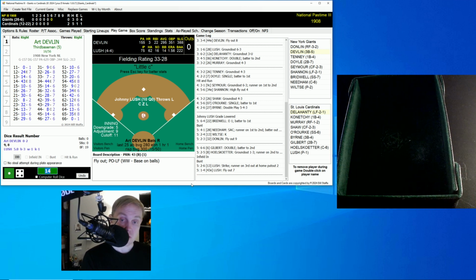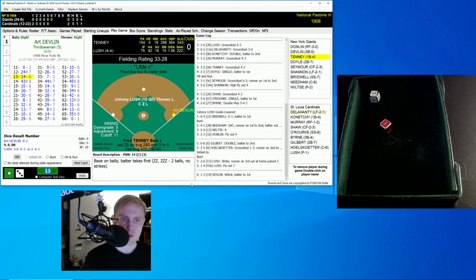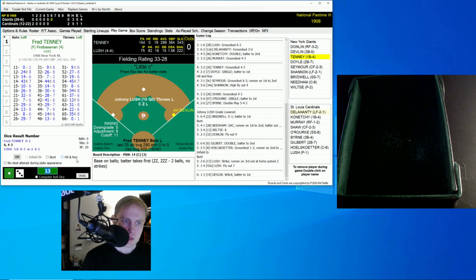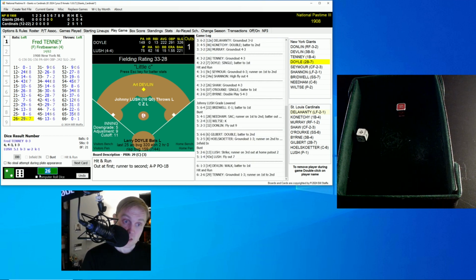Still 2-0 St. Louis. Here's Art Devlin. And Art rolls a 13 for a 14 and gets a walk from Johnny Lush. That is the second walk that Johnny's given up. That'll bring up Fred Tenney, and that might be consequential. Tenney today 0 for 2. And he rolls a 26 for a 29. Hit back to Lush, who has to go to first with it. Devlin moves up to second.